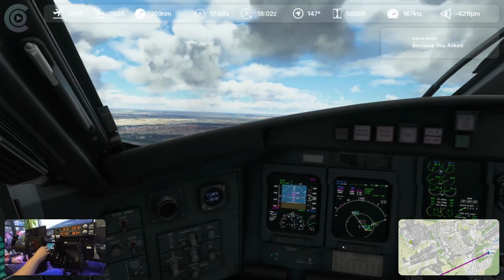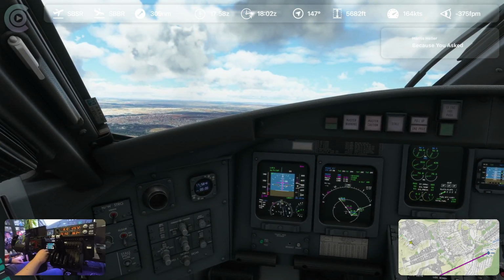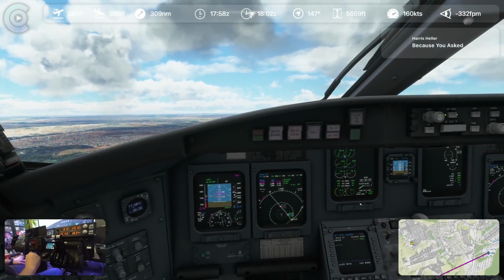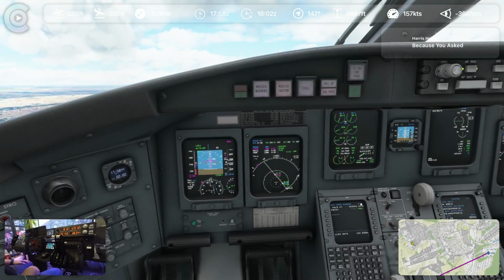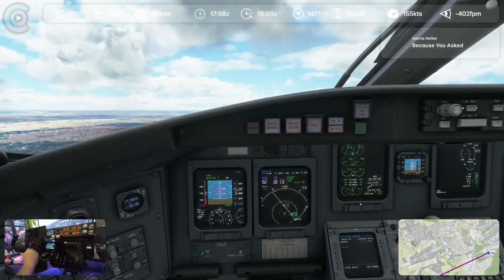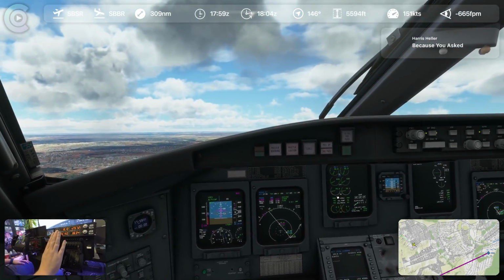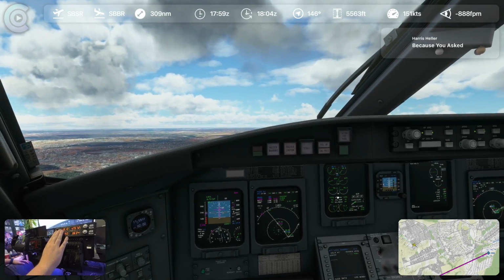Good afternoon, Tower, American 2547, ILS 25 right. American 2547, good afternoon, runway 05 right. The runway is at 4,900, so basically 5,000 feet. Continue the approach, 5 right. Speed is... right, American 547.